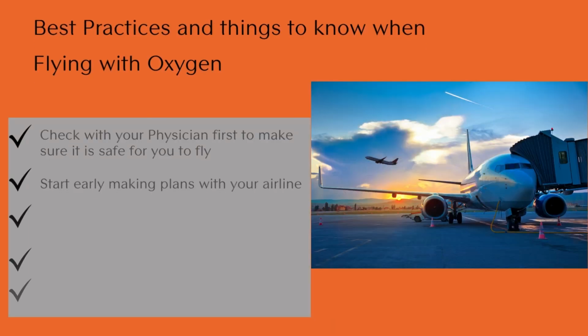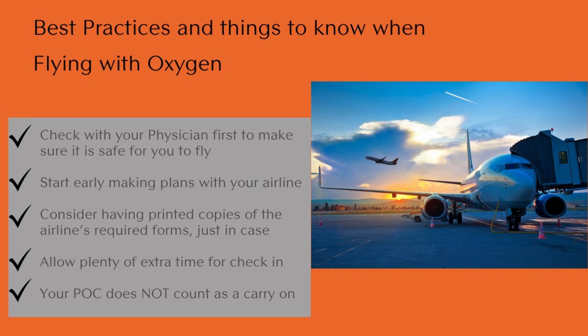Let's take a moment to discuss best practices and things to know when preparing to fly with your POC. It is normal to feel a bit anxious or apprehensive about flying with your oxygen. Taking a moment to do a little pre-trip preparation can provide you with the confidence and comfort level you need. Let's look at some of those best practices now. First, check with your physician to see if it's safe for you to fly with medical oxygen. Only your physician can determine if this is safe for you.